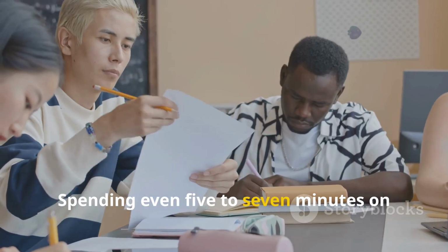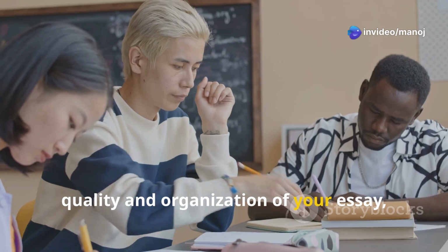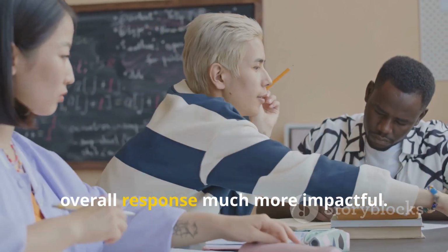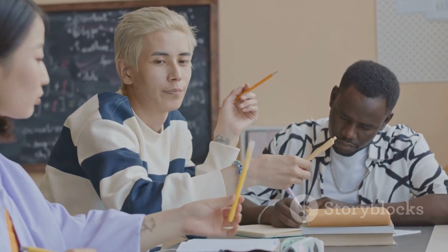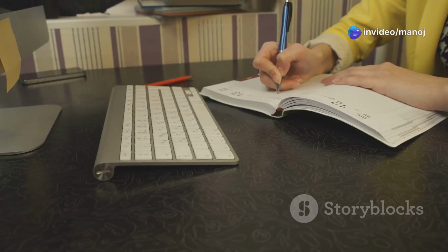Spending even 5 to 7 minutes on this stage can dramatically improve the quality and organization of your essay, making your arguments clearer and your overall response much more impactful. It's an investment that truly pays off.